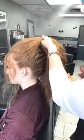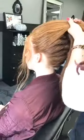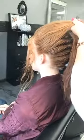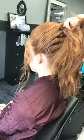And you don't want to overuse the hairspray either. Just layer it on. It's better to use hairspray during prep than to just spray it all on once you're done, because then it's not really going to help you. You want to do more prep than product. Okay, I'm going to take another elastic. I want to make sure we like the way it looks from the front.